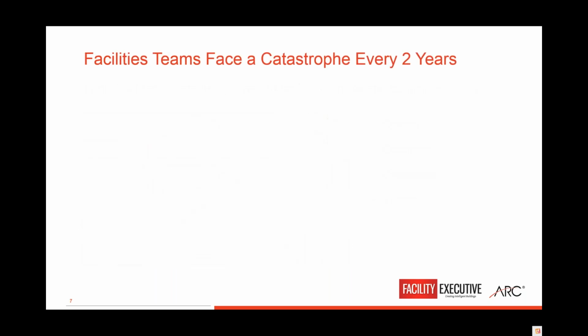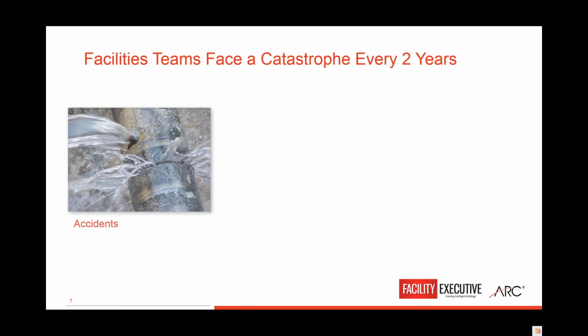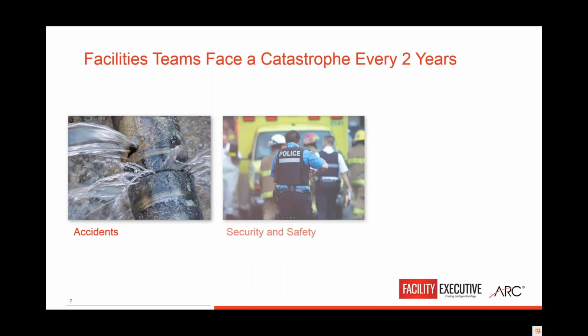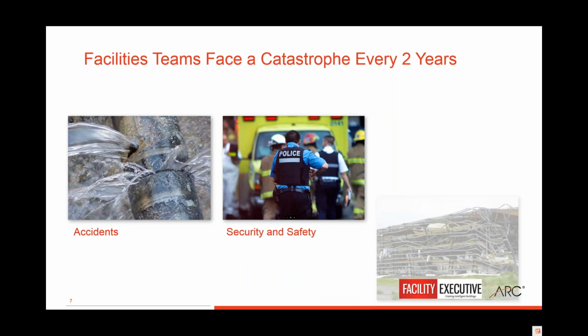So let's take a look at this even further. Think about a traditional incident. Industry stats show that on average, a catastrophe is going to happen every 2 years. That could be water, like you see here, or it could be an active shooter or some kind of security event happening at your facility.